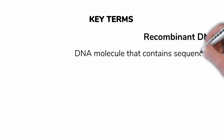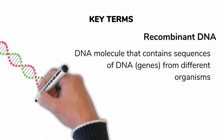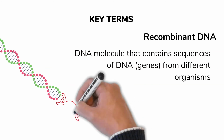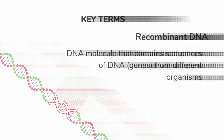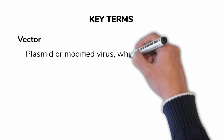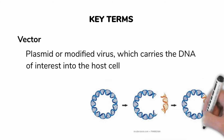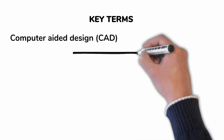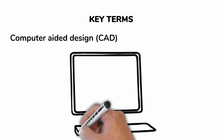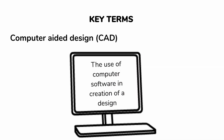Recombinant DNA: DNA that contains sequences of DNA from sources that were brought together by techniques of molecular biology and not by traditional breeding methods. Vector: plasmid or modified virus into which a DNA fragment of interest is integrated, and this carries the DNA of interest into the host cell. Finally, computer-aided design: the use of computer software in the creation of design. In synthetic biology, it can be used to design DNA sequences.